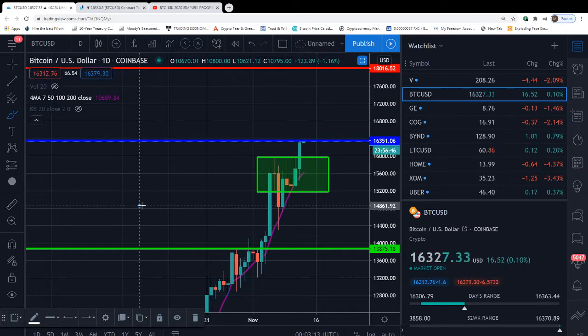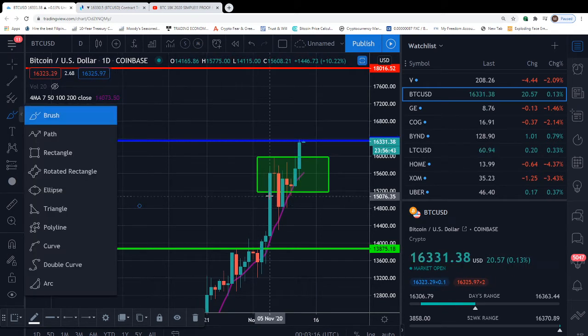We're going to go over a few levels. Everything is still the same on the charts here, our rectangular box area.